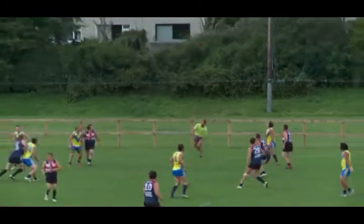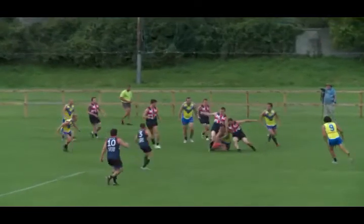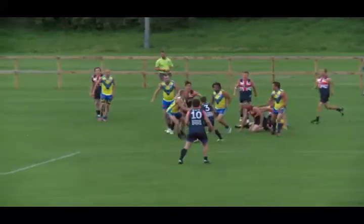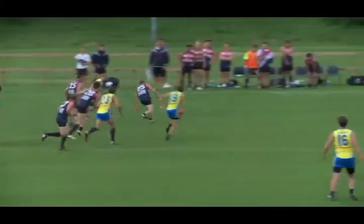Sweden are going to have to kick 4 goals here. It looks like time might be creeping away from them. Up it goes. Lance has got it. He's been good for them today. Johan Lance. Handball. That was a smart bit of play. Again, kicked around the corner.